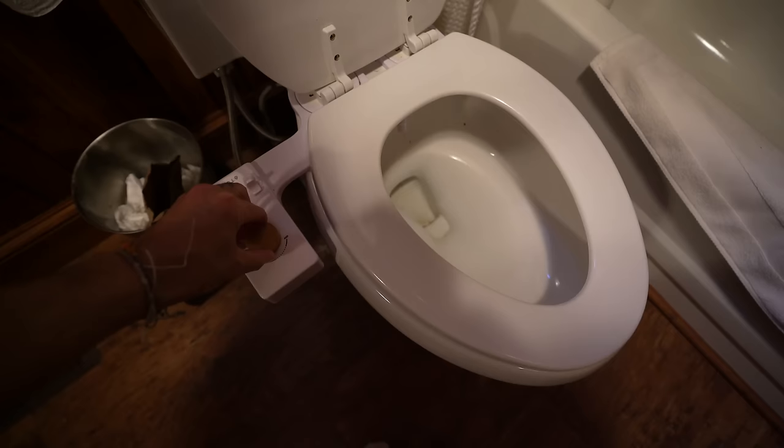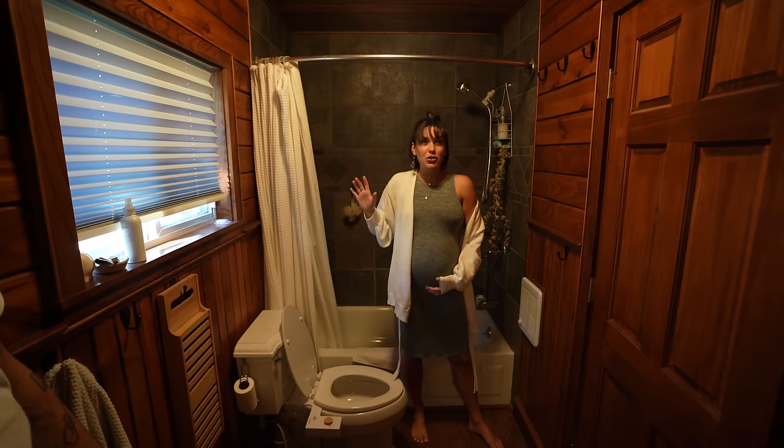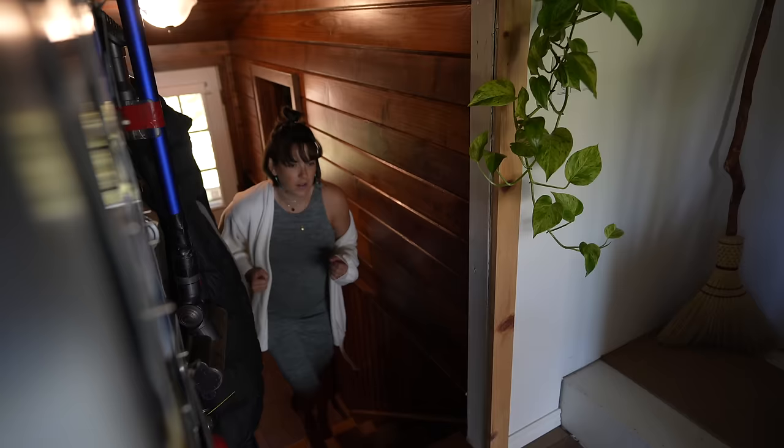Bidets on both toilets. The main distinguishing factor of this bathroom is that it has a full-size bathtub. I spend so much time taking baths. I absolutely love it. While we're doing stairs, we might as well take you up these stairs to the loft.